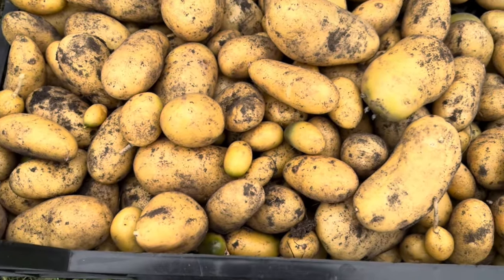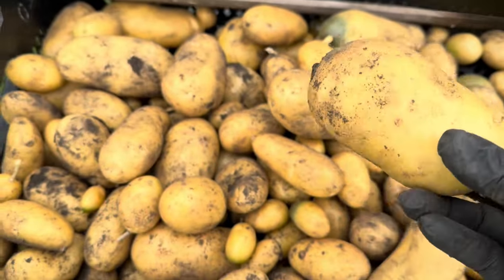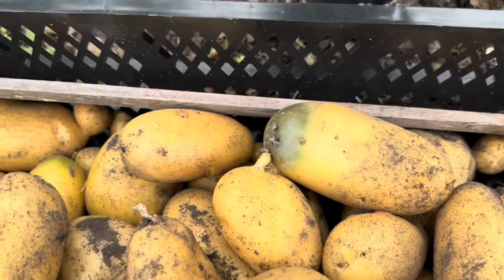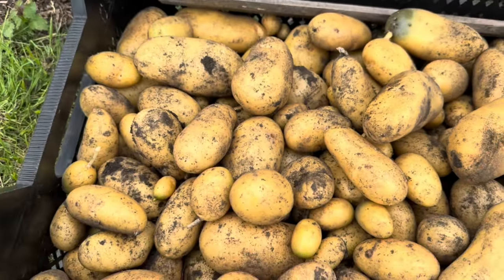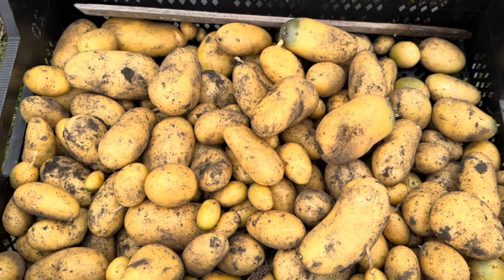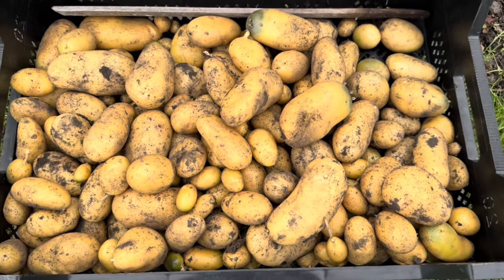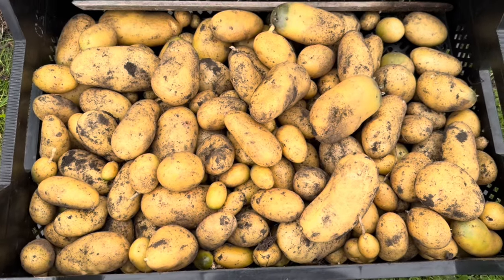They come out really clean, beautiful looking potatoes. Absolutely. There are a little bit of green on some of them. You just take that off. That's where they were close to the light, and I didn't cover them with some compost when they were growing, so that's my fault really. But nice and easy to lift, and beautiful potatoes.